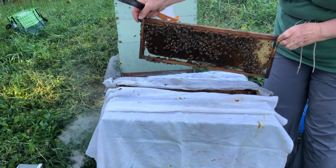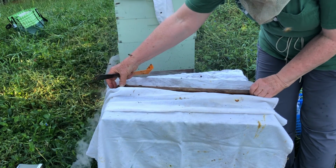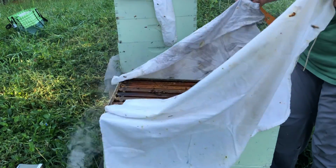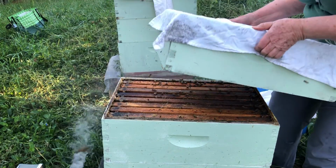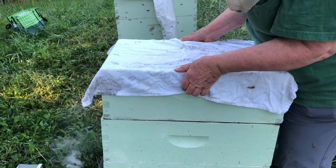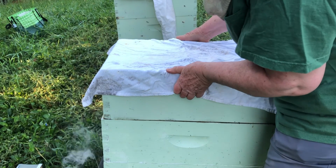I'll show you in another, but I saw at least 20 eggs in this frame. So I'm going to put this hive back together and put a small hive beetle trap on it, and that's all we're going to do with him. This is why I use 10 frame mediums. I can't imagine lifting a deep box up and putting it on a hive.